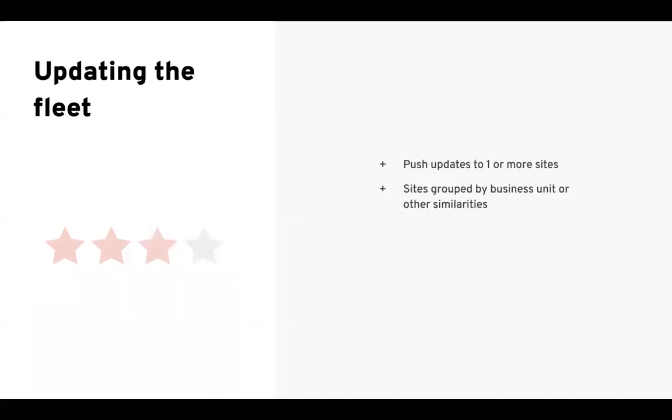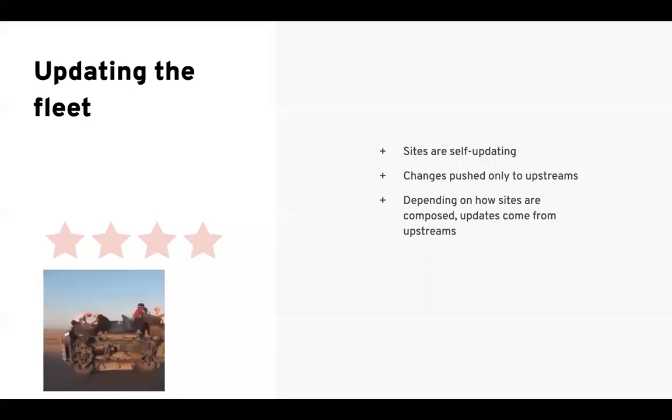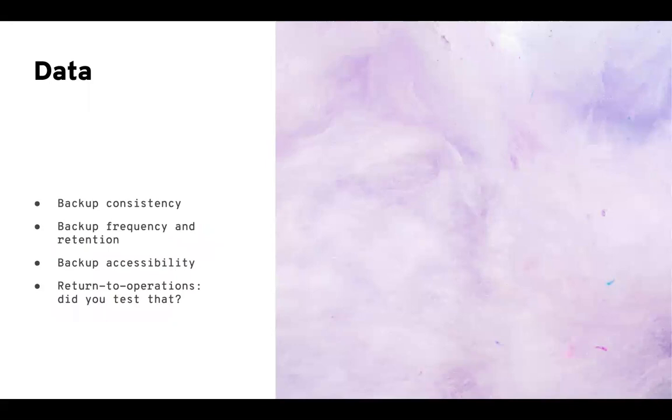I'm going to skip that one. So when you push those updates, if you have to push them out individually, I already covered that a bit, that's 3 stars. But if the sites are self-updating and pull those updates, definitely 4 stars.